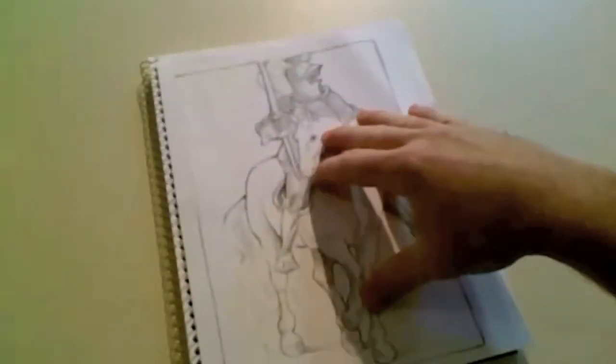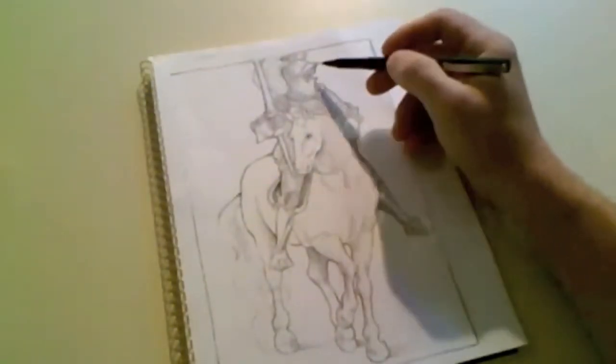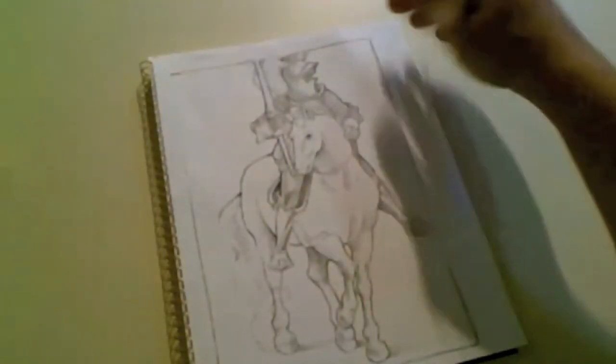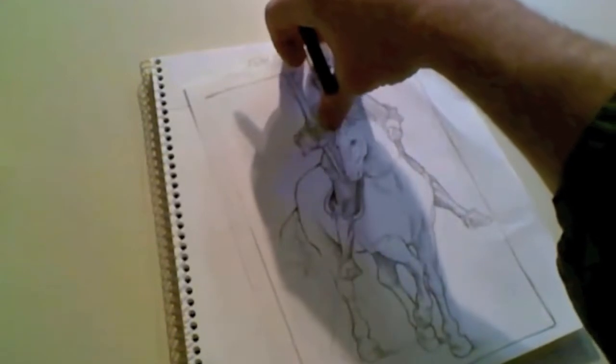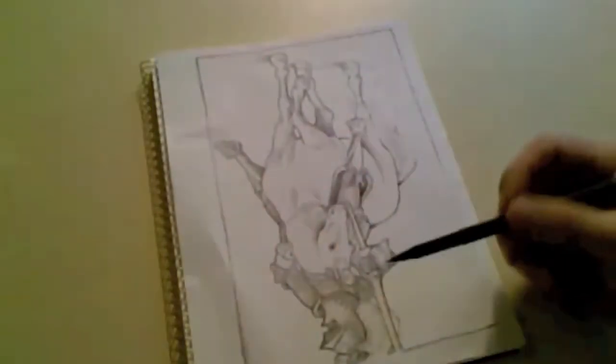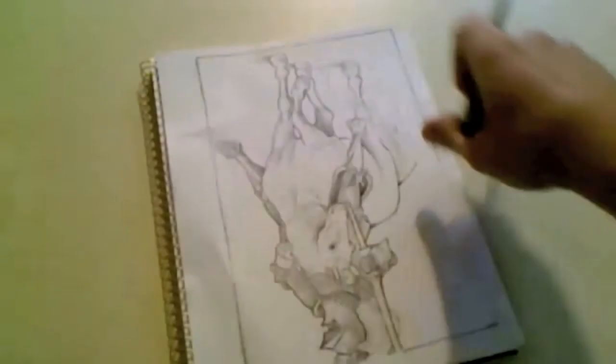So the left side of your brain, it's really good at naming things. So if I take a look at this drawing right here, it's verbal. It would say, oh, this is a horse's eye and a horse's ear and a knight's helmet and visor and gauntlet, glove, and stirrup and so on and so forth. But the drawing part of your brain, the right side, is nonverbal. So when we turn the drawing upside down, we just recognize how lines relate to one another and how long they are and how spaces relate to one another.